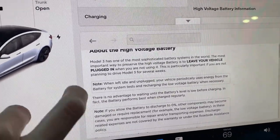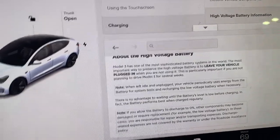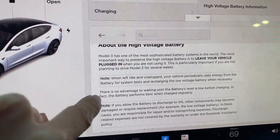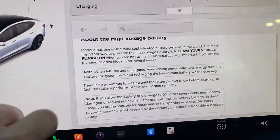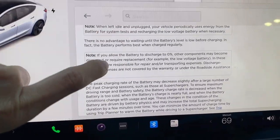But I've never been in a car where it's nice to sit and just hang out in the car. So they definitely figured something out here. Okay. It says there's no advantage to waiting until the battery's level is low before charging. In fact, the battery performs best when it's charged regularly. Very good to know. This is cool.